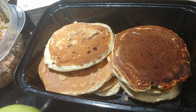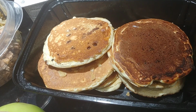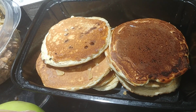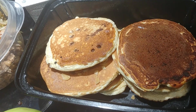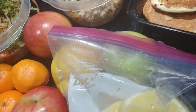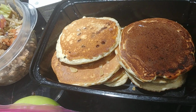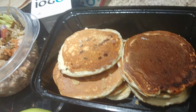They're my new lemon pancakes, and I have other different pancake recipes, and you can just simply heat them up in the toaster or microwave. Super delicious. Have them just on its own or with some fruit, and you could add some syrup or Cool Whip, or just eat it as is.